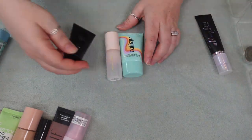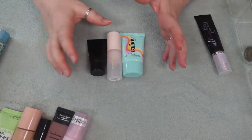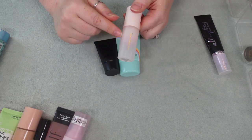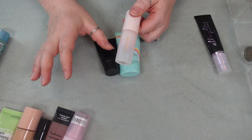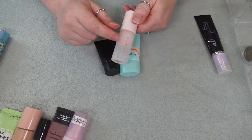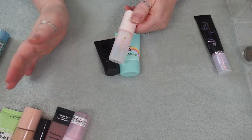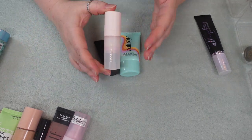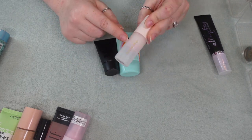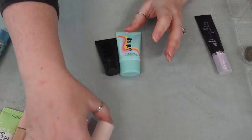I have a couple here that are more like blurring, mattifying, the pore diffusing kind. Rare Beauty Pore Diffusing Primer. Going to hold on to this one. I do really enjoy these kinds of primers right now, and I think the Rare Beauty one is really, really good. And especially if you have dry skin, I think this is a really good formula. It didn't dry me out when I had dry skin. I really enjoy this, and I have about half left. So I'll also end up probably putting this in a project pan.